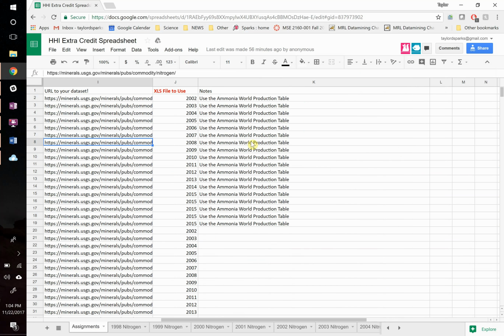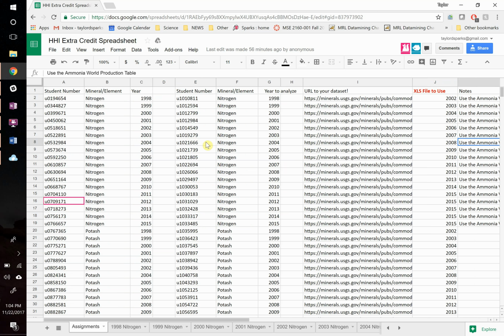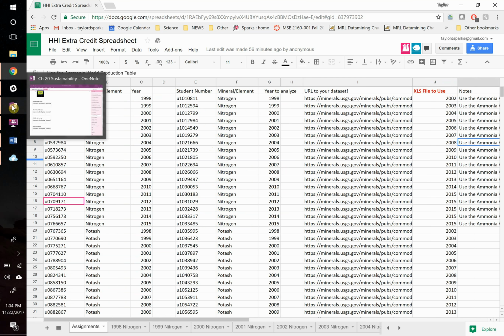And if there are additional notes like which table to use, he's provided notes on which table to take the data from. And if you have any questions at all, I've posted an announcement with Brennan's email, and you can ask him about it in detail or email me. Either way is fine. Okay. I did your U email. Does that work? Okay.